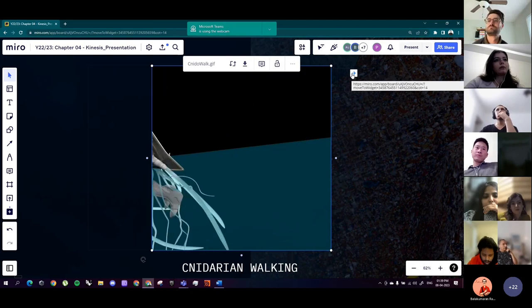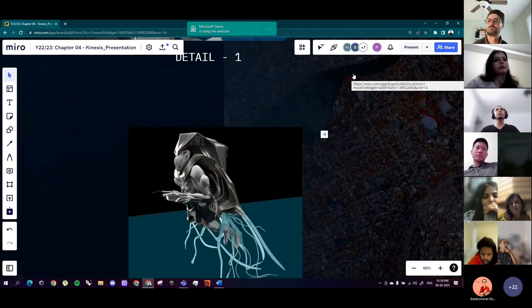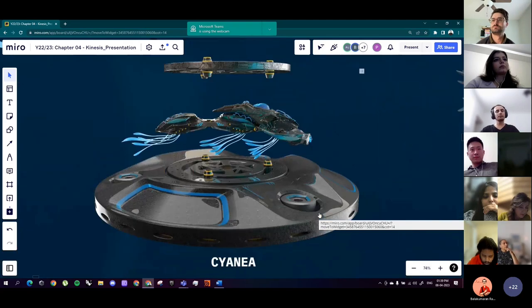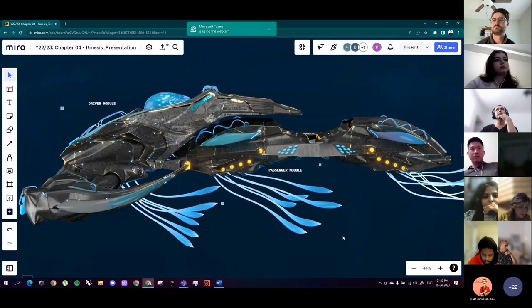Okay. So now moving on to the public vehicle, or the Sinea 021. That is the jet that helps the Nidarian carry cargo and transport themselves through the city. Like the private vehicle, it also has tentacles that help with the propulsion of the vehicle. Here, you can see that there are claws designed, which basically retract and extend rapidly and allow the vehicle to quickly respond to the changing situations.